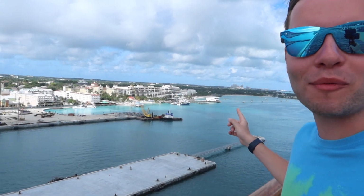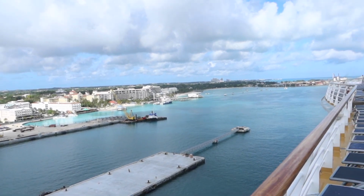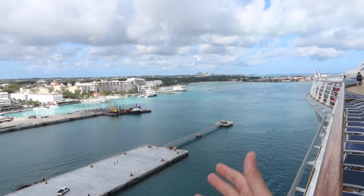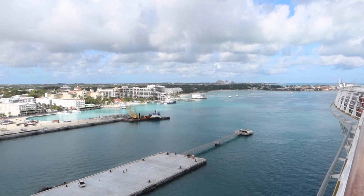Now today, we're actually going to be heading out to Margaritaville, which is right over here. It's really close to the port area. Really excited to go check that out. They have a water park, a few slides, a jumping cliff, nice beach access, and some food available. So I'm really excited to go over and see what that's all about.